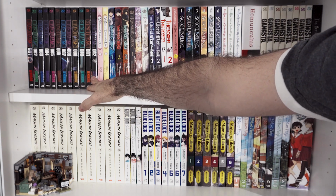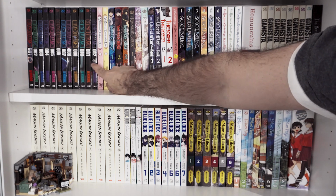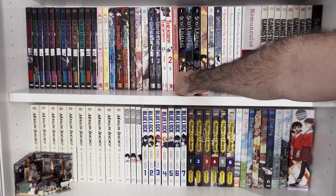Here's Black Lagoon. I think this is on hiatus-ish. I haven't started that one yet. I love, these are all my Yen Press series. I did put these together.